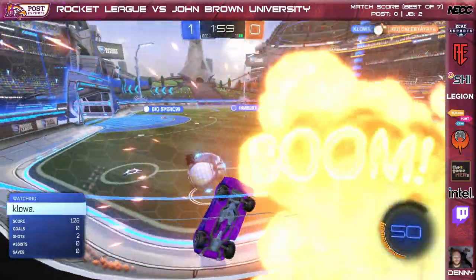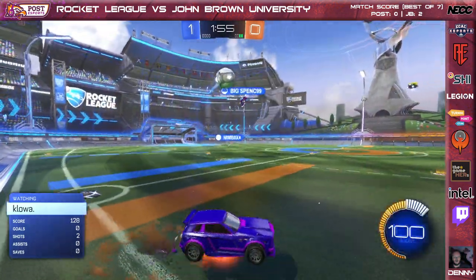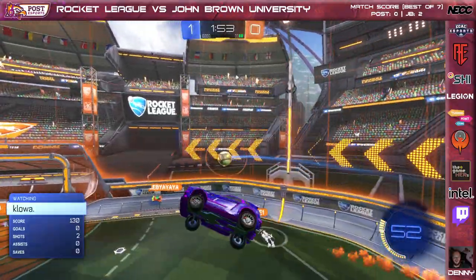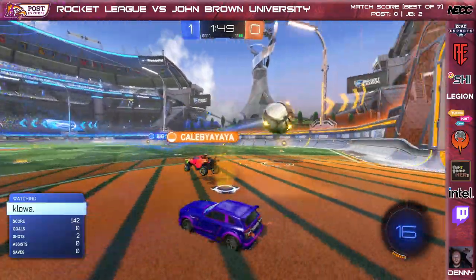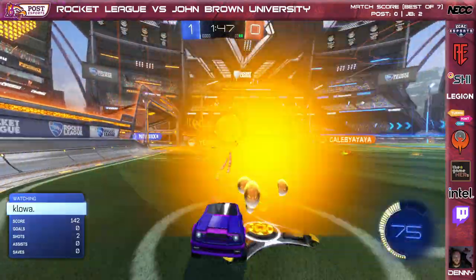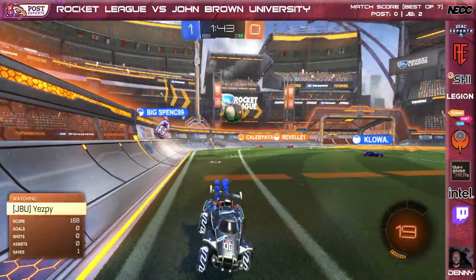Oop, Caleb didn't want to commit to that. Klowa just find the demo, and now Spencer going to slow things down. Taps it up to Klowa. Can I see the double? What a read. Nice double there from Klowa. NiMBiiX shot. Klowa with the bump on Caleb. And still these Eagles just putting on so much pressure.